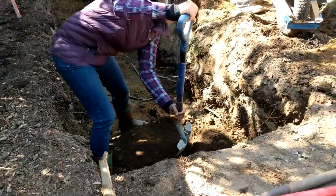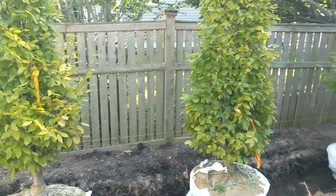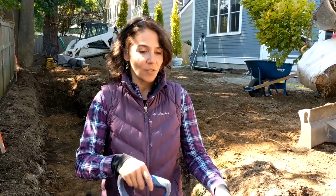So we are planting some upright hornbeam trees. I'm really excited. I've wanted to use these trees for a long time. We're trying to create kind of a formal look as the background, and then we're going to loosen it up with all the other plantings.